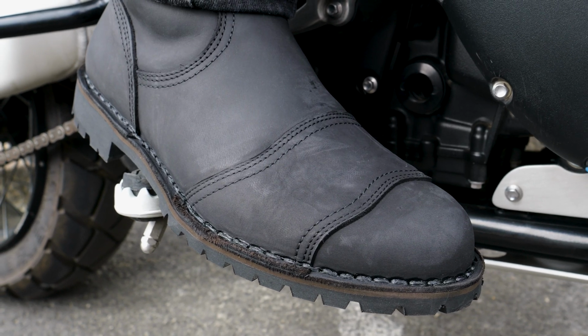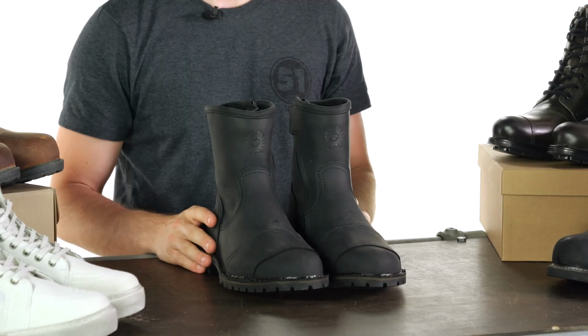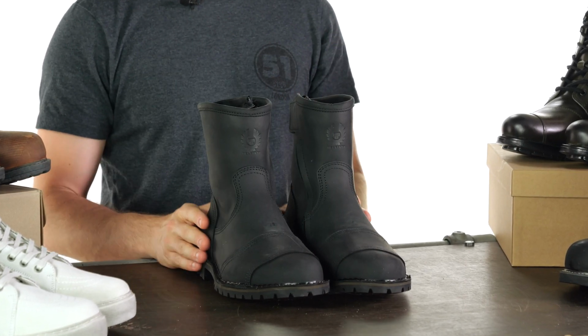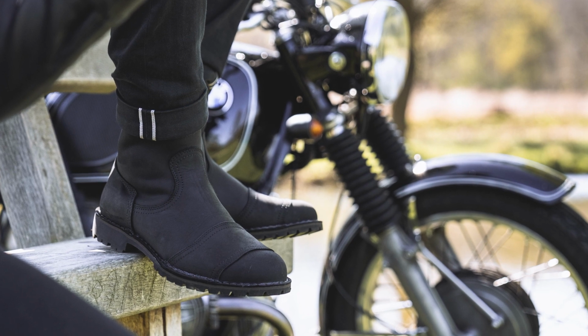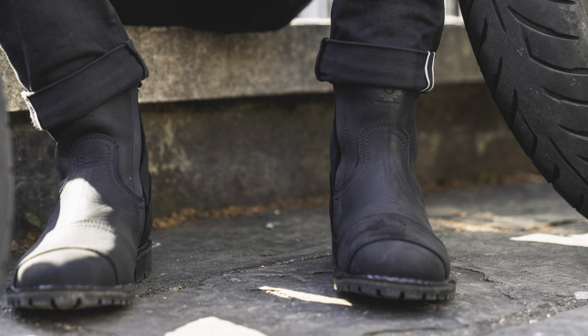Next up, the ever stylish BELSTAFF with the Duration. Now these have featured before and with good reason. They are still as good as ever. To begin with, they come in at £275. They're available in black and black alone, and they are fully waterproof.